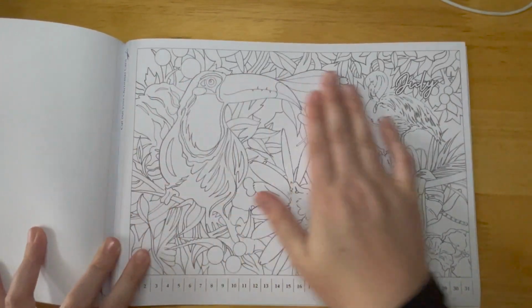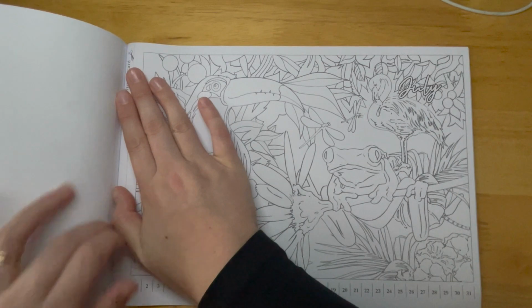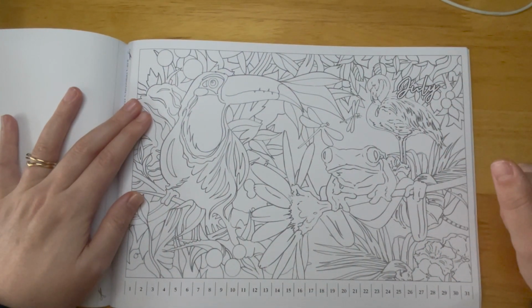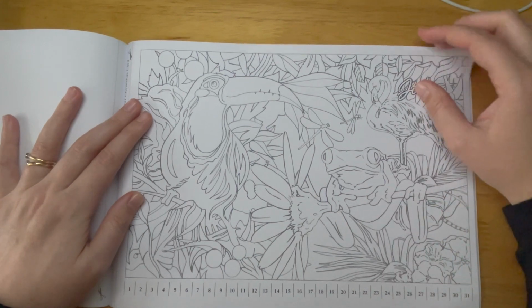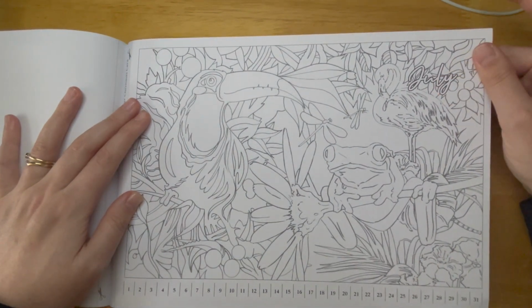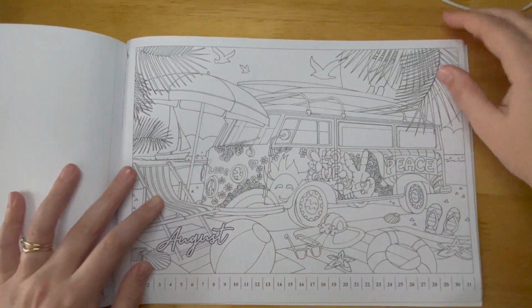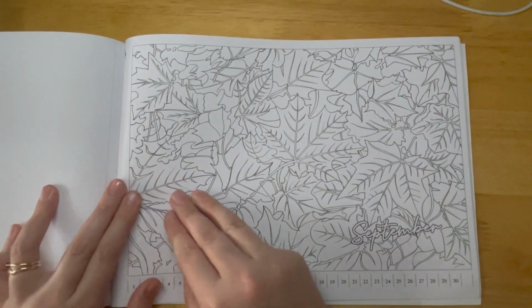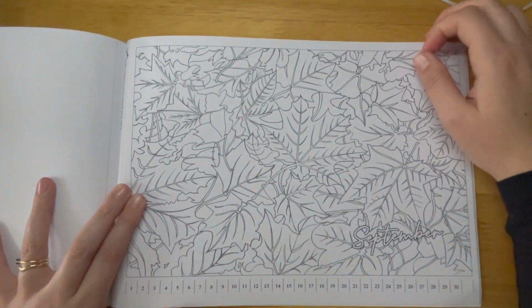And do you know what? I am wondering whether I actually might colour this and put it in my son's room. I'm not sure yet. I mean, probably not now, but it's one that I'm really thinking about. And there's this one, which is gorgeous. So there's a real variety in this book, which I think is brilliant.